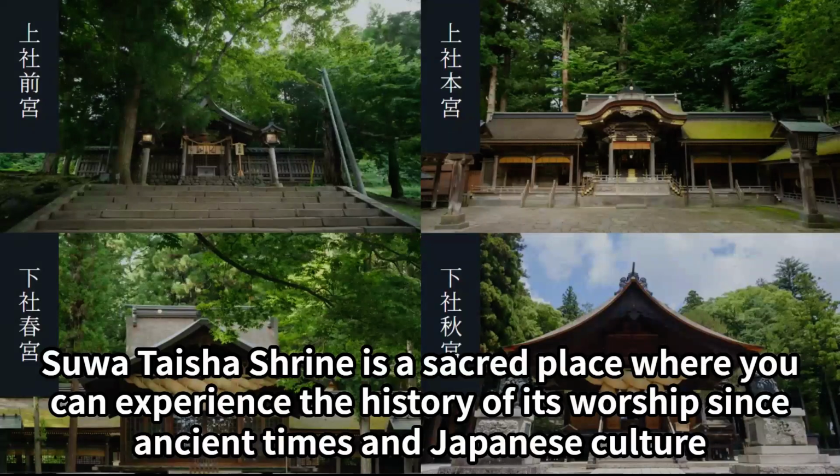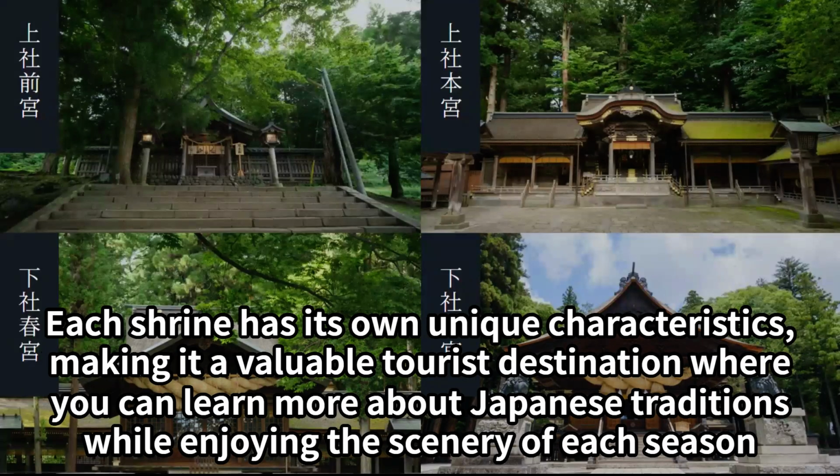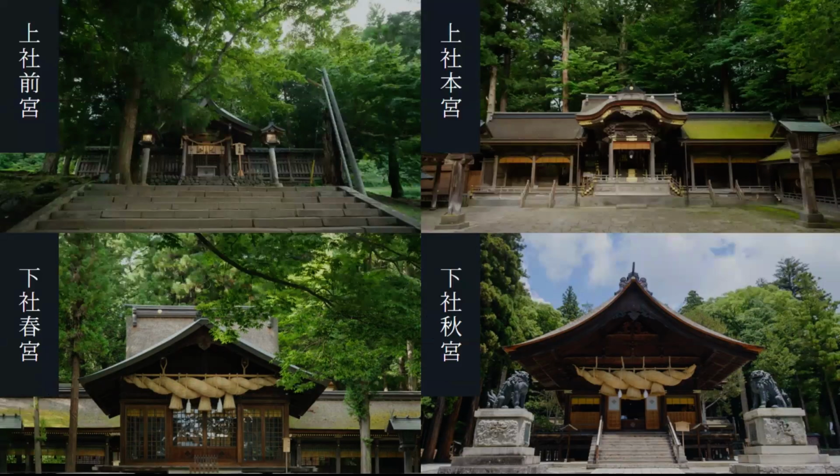Suwa Taisha Shrine is a sacred place where you can experience the history of its worship since ancient times and Japanese culture. Each shrine has its own unique characteristics, making it a valuable tourist destination, where you can learn more about Japanese traditions while enjoying the scenery of each season.